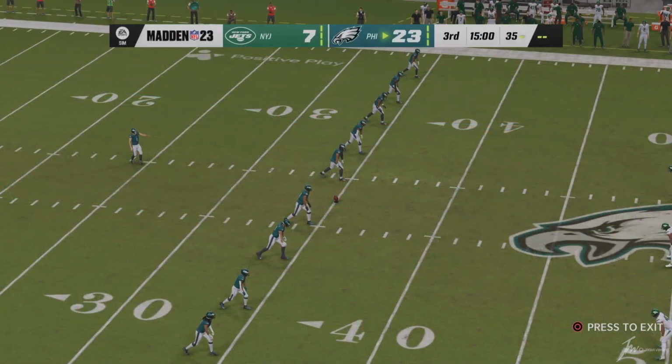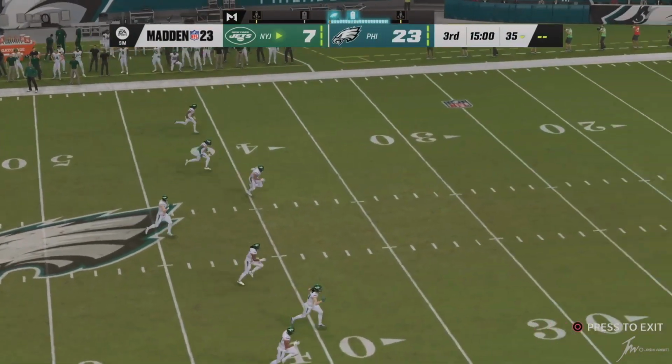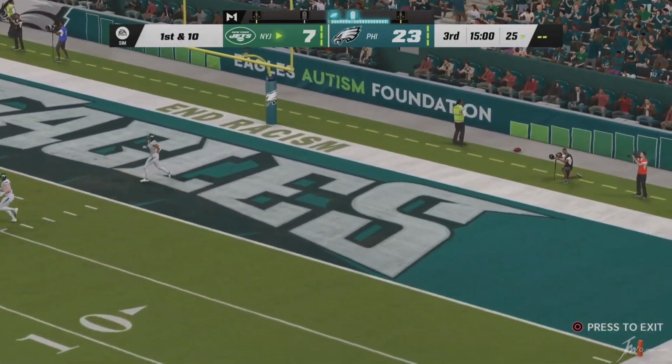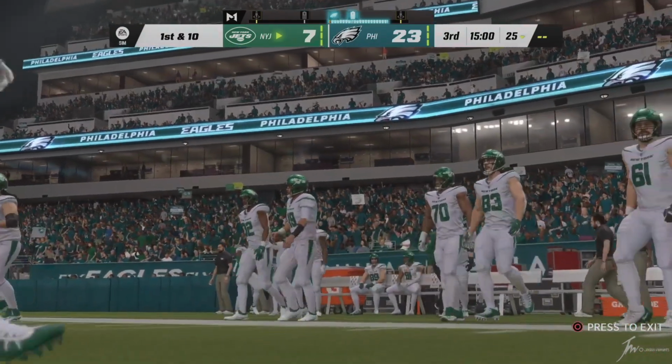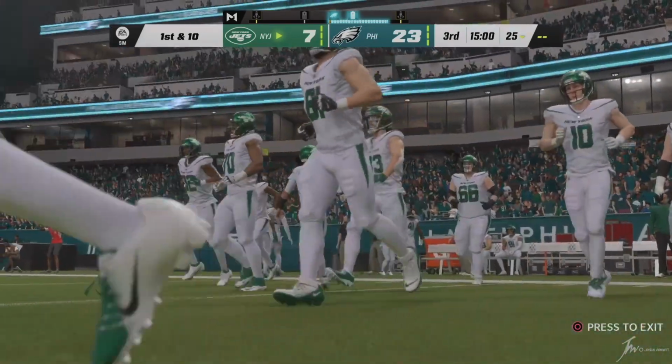All right, Coach, thank you, and we welcome everyone back for quarter number 3. Probably not likely to see many starters in the second half as we get back at it underway in this preseason opener. Well, the Jets head out on offense here to start this third quarter.